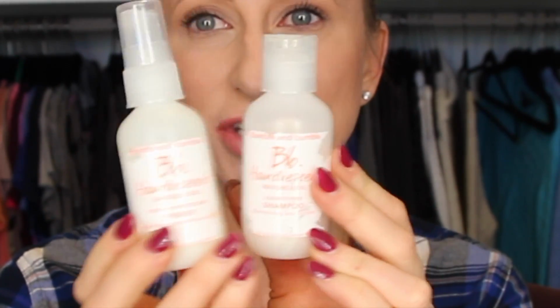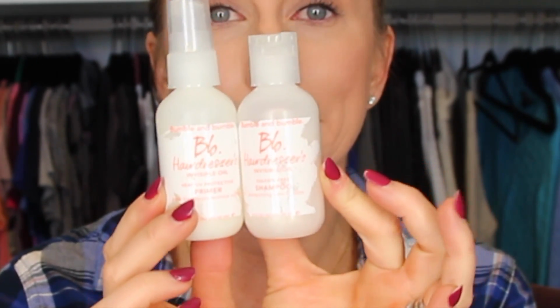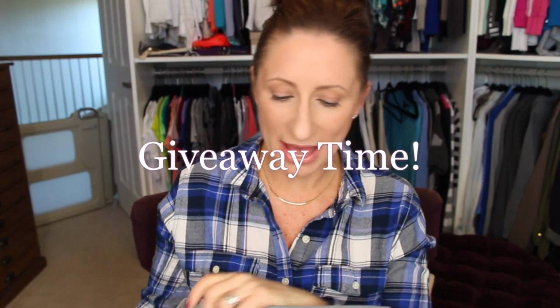It is the Bumble and Bumble Hairdresser's Invisible Oil sulfate-free shampoo, conditioner, primer, everything. These are my travel size ones because I just got back and they were here on my desk. This stuff blows my mind. My hair is so smooth, so easy, and I can go days without washing it because of this stuff. Absolutely love it. I use less products on my hair now since I started using this stuff. It is wow.